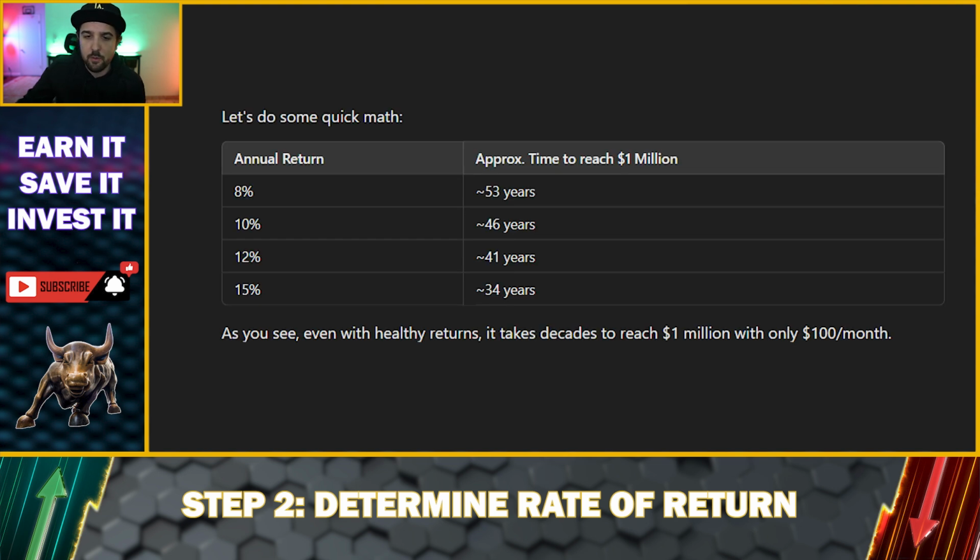Let's do the quick math. At an 8% annual return, it takes you about 53 years to get there. At 10%, 46 years. At 12%, 41. At a 15% annual return, you're looking at 34 years. So you can tell there's a big difference. If you can get that annual return of 15%, you can turn $100 a month into $1 million in 34 years.